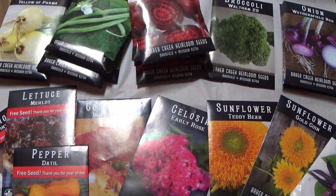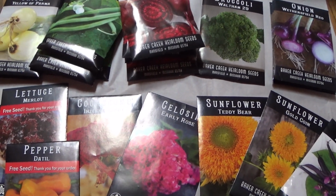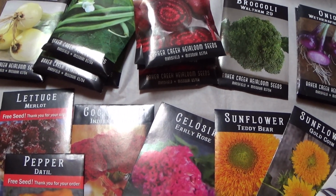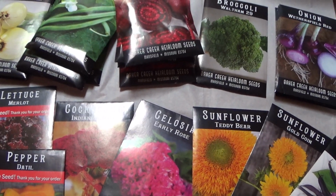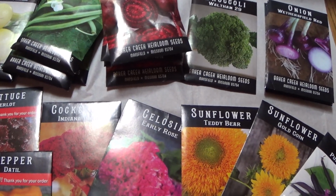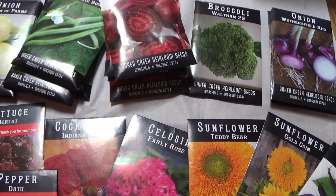So we are in October 2023, and I started placing my seed orders for next year. I'm gardening in Pennsylvania in Zone 5B, and I just got one of my orders from Baker Creek Heirloom Seeds, Rareseeds. Now, I am not affiliated with this company in any way, shape, or form. It's just a company that I buy from.